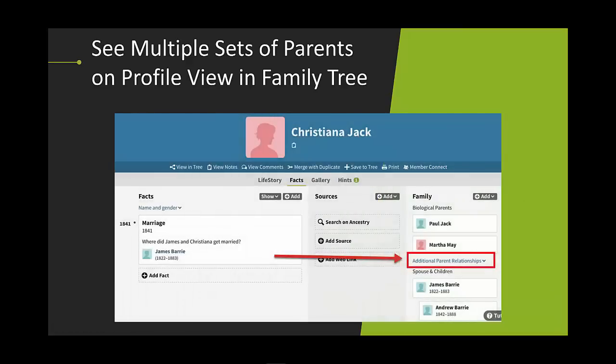But here's the new thing. So when you go back to the person profile page, now you're going to see under the family column on the far right-hand side, the nature of the relationship. So rather than just saying parents, you'll see now it says biological parents above Paul and Martha on this screen. And then if you have additional parents, you'll see a new link that just says additional parent relationships. And just like the sibling relationships, it's a drop down. So it's a toggle on or off, and you can just click it and it will drop down and show you the additional parents and then what the nature of that relationship is, if they're an adopted parent or a guardian or whatever the case may be. So that is the new feature.